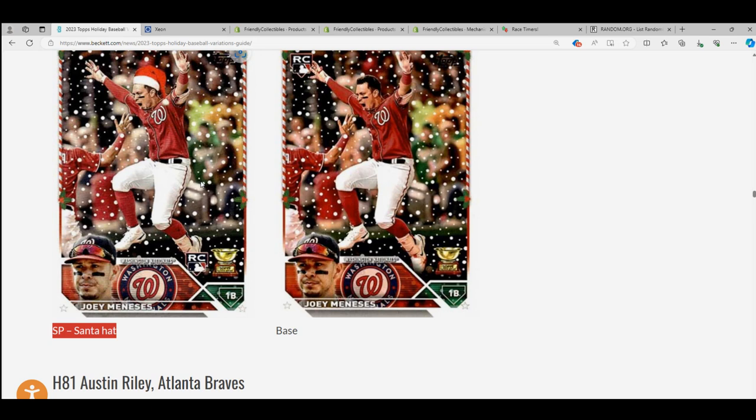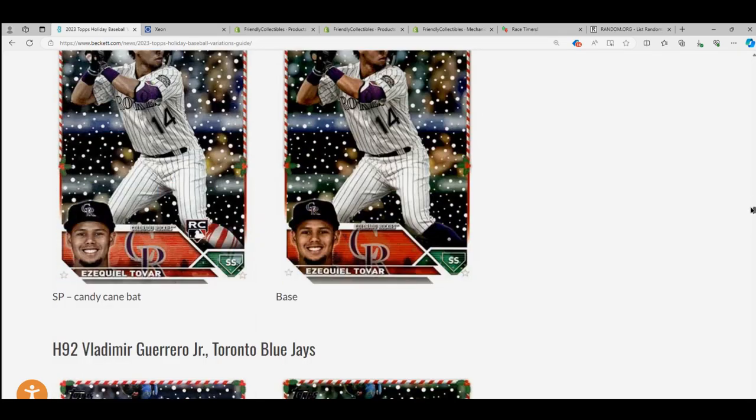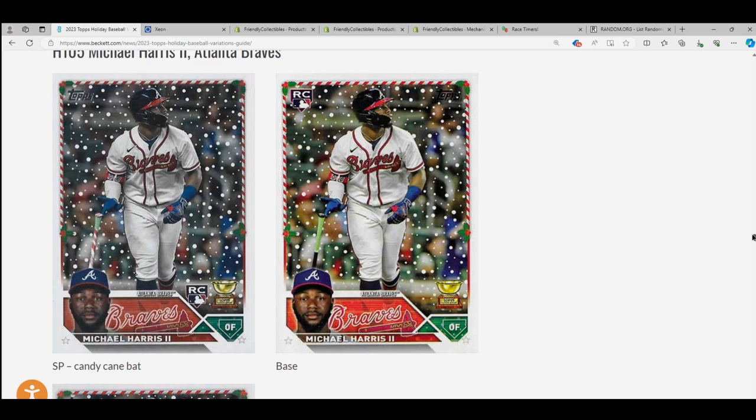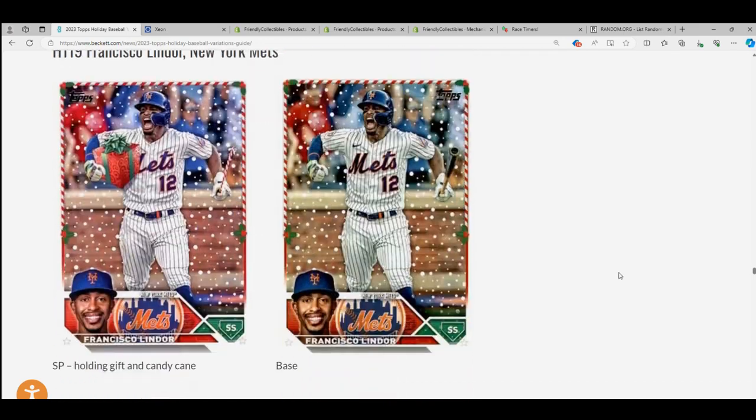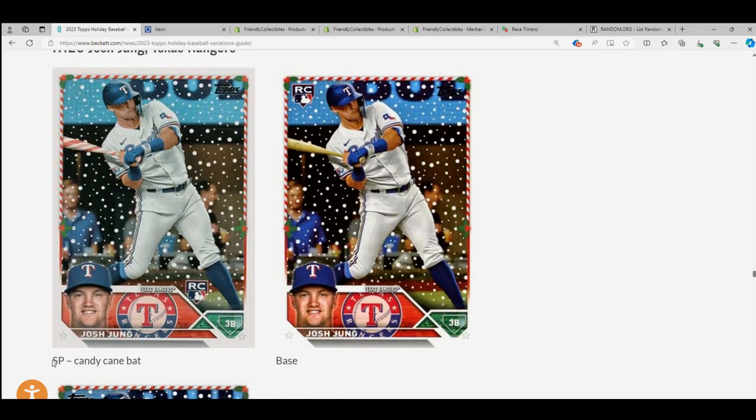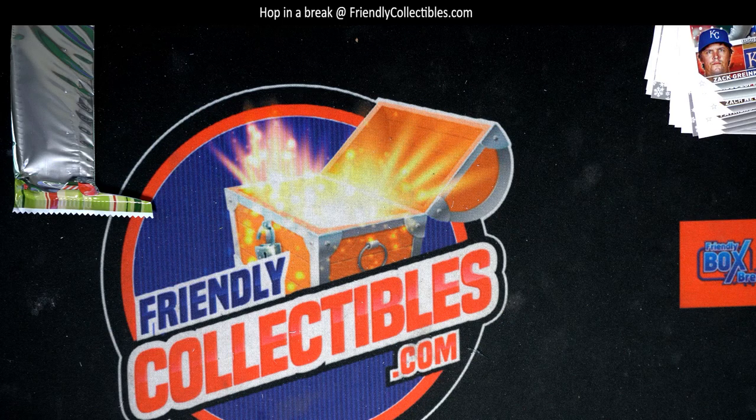The second one was the Josh Jung with the candy cane bat. And that one is H120. So we'll go down to that. Candy cane bat. All right. So congratulations. Some really great rookie cards. We had some good things coming out in Topps Holiday, including a Santa Claus. So here we go with the random.